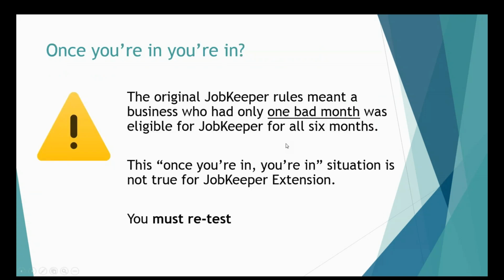One bad month was a key feature of JobKeeper 1. So if you had a bad month in April at the beginning of COVID, like many people did, then you could be in the JobKeeper scheme right up until its original end date of September.